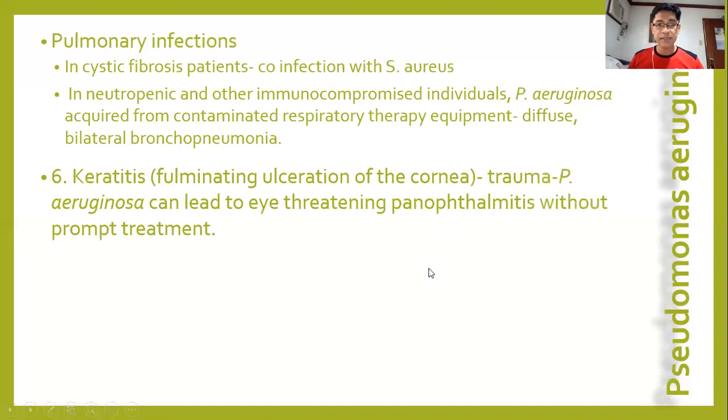For keratitis, Pseudomonas will produce a fulminating ulceration of the cornea. It can be secondary to trauma, and contamination with Pseudomonas aeruginosa can lead to eye-threatening panophthalmitis, and can result in enucleation or removal of the whole eye if prompt treatment is not started or not given.